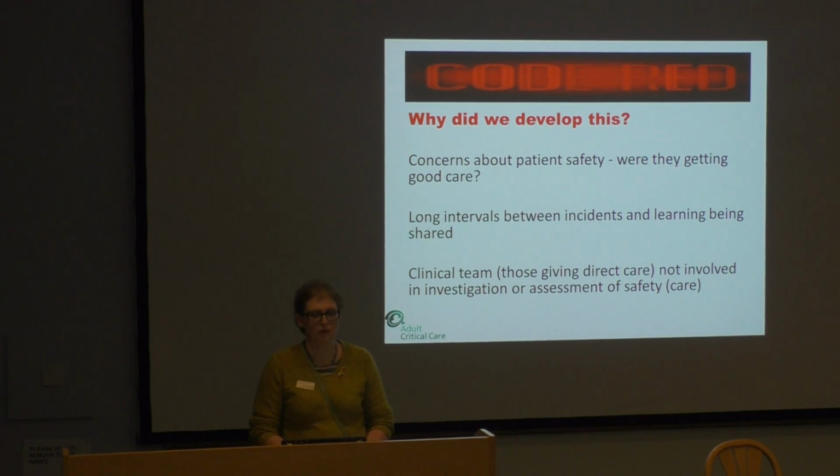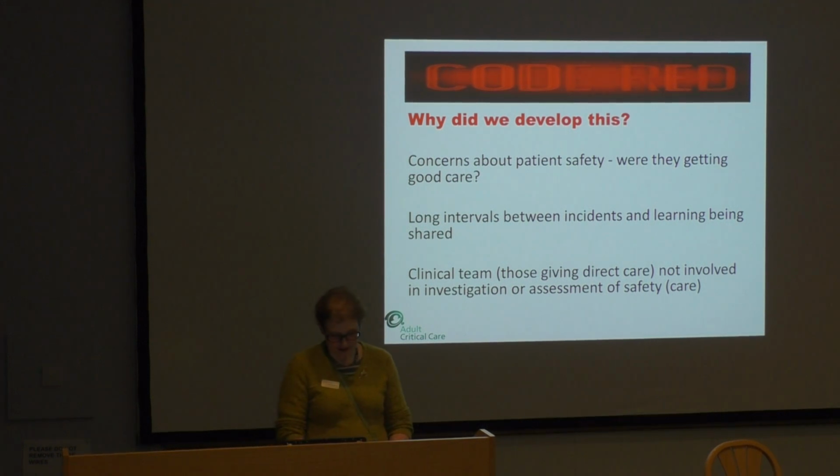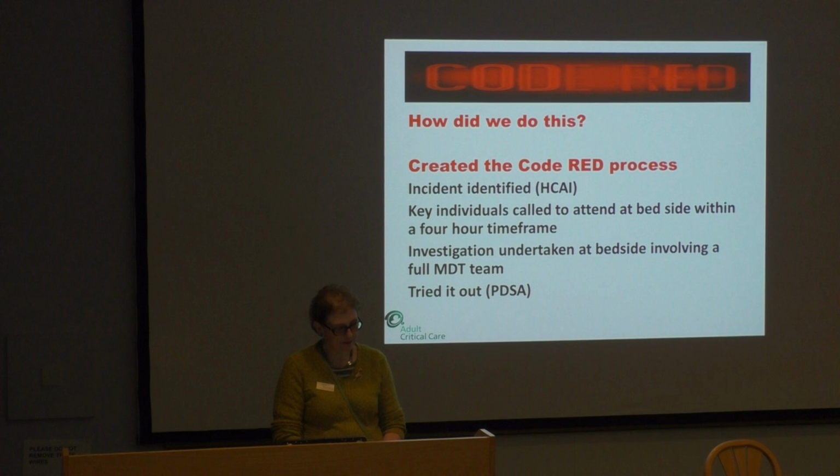Why did we do it? Well, we were getting particularly bothered about the number of our healthcare associated infections, and in particular our CDIs. We also were getting a bit bothered by the fact that we couldn't seem to get our RCAs completed on time, and we were forever chasing our tail. Our clinical staff, our bedside staff, weren't involved in those investigations, so they weren't empowered, they weren't involved in the sharing and the learning. And so we thought, well, let's have a look at this and see if we can change stuff.